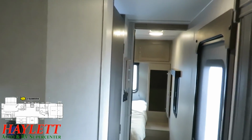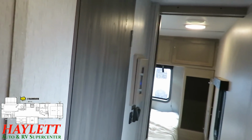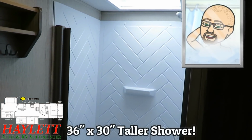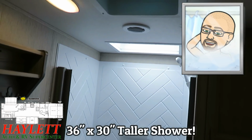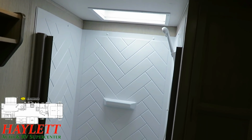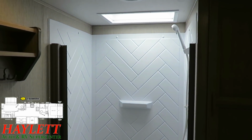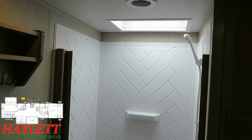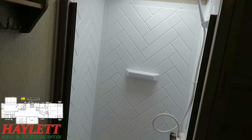Moving on, they actually took my advice on this bathroom right here. If you look at a lot of Freedom Express models, like say a 279 RLDS, it's got a very similar bathroom, but it has this extra large shower. And I said, you know what, your guy's big shower is cool. I love the fact that the shower is taller, because a big person like me can stand in the shower without my head in the bubble.